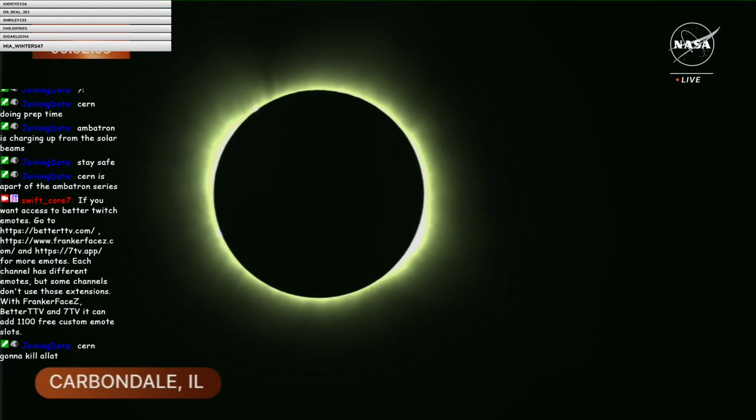We've seen totality across North America so far in Mazatlan. Now we're experiencing it ourselves, and we'll experience it after this on the Jumbotron from the other sites.